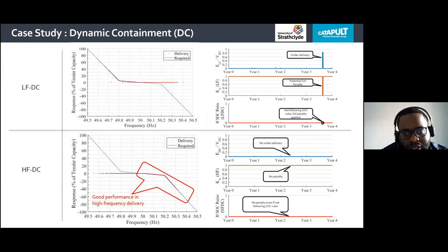You can see, for example, in the figure towards the right, the penalties you could get for under delivery and potential full penalties at different tiers, and different things in terms of the state of charge rules specified in these ancillary services that could apply to a penalty, and other things which we factored in. And the diagram below also shows a similar response for high frequency DC.